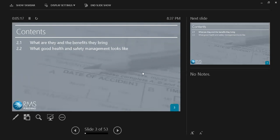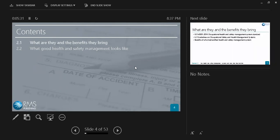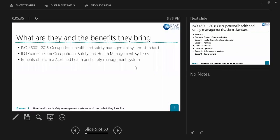So we will study what they are and the benefits they bring, and what a good health and safety management system looks like. We will study this in today's lecture.